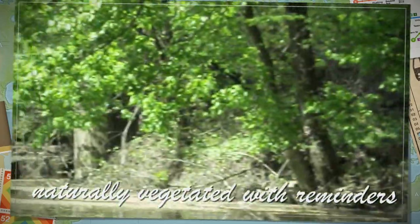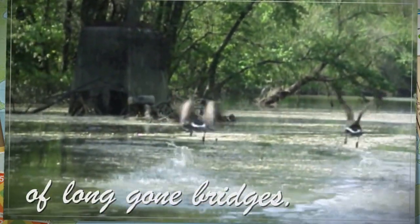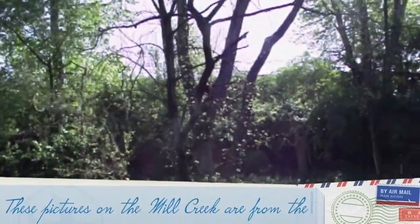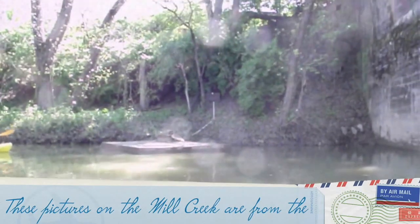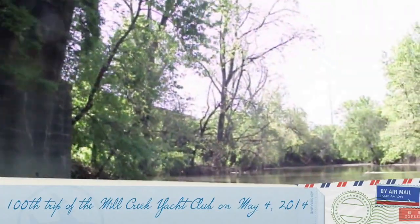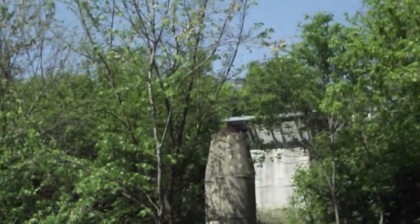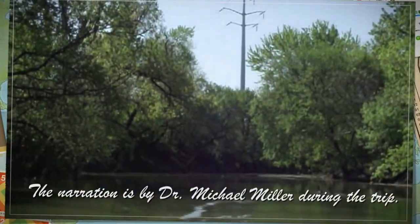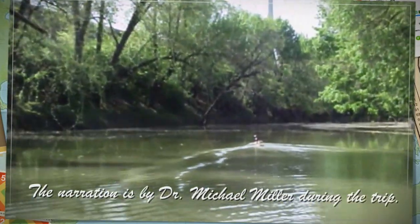Back in the 1860s, there were several railroad lines across the river right here. And then when they made the railroad bed, they had a low bridge that actually crossed the river. There were a series of old railroad bridges here. There's the interceptor going to the sewer plant. We'll see a lot of old ones in here. Beaver were in here big time for a while.